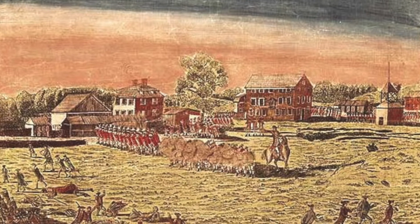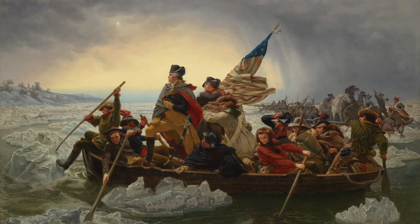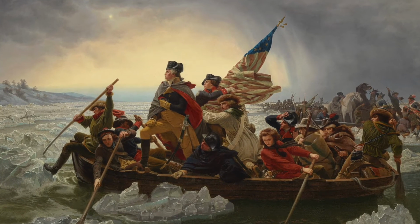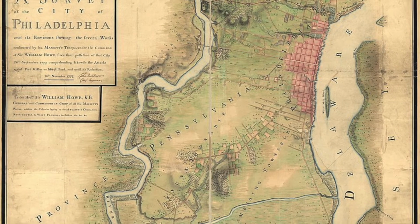Now, what we had seen, very briefly, is the American Revolution, as many of you probably know, began with the first shots at Lexington and Concord. And during the first half of the war, much of the fighting took place in the north, in places like Massachusetts, as well as New York, and even as far south as Philadelphia.